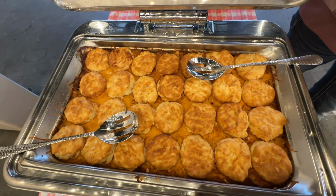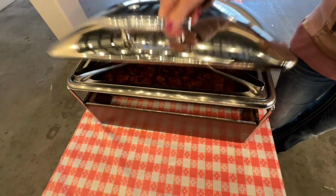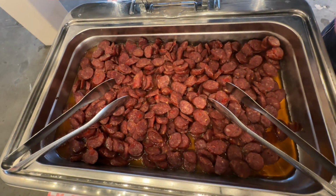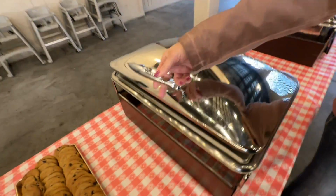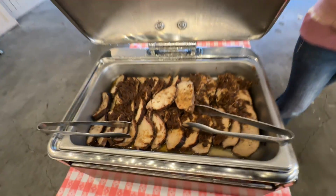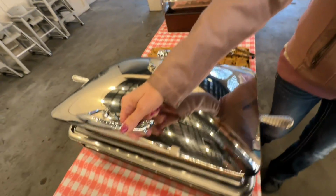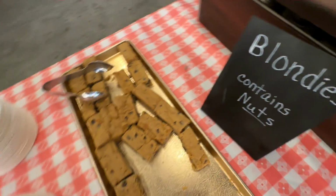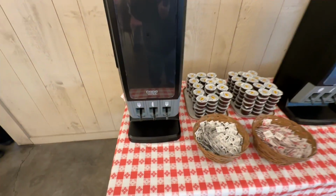Rotisserie baked chicken, smoked sausage. I'm gonna enjoy this. This is the andouille sausage. I love that. Sweet tea pork loin, chocolate chip cookies, chocolate pudding, and the last thing for dessert are blondies. These contain nuts.